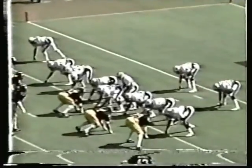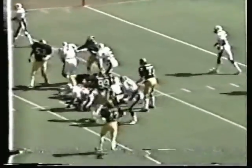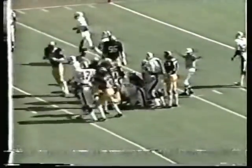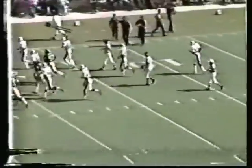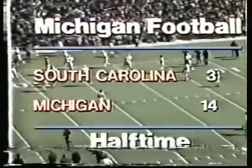1st and 10, Carolina. Harper just sneaks ahead for a couple of yards, which will show up on the stat sheet, but mean very little else. The gun ends the first half with Michigan leading South Carolina 14-3.